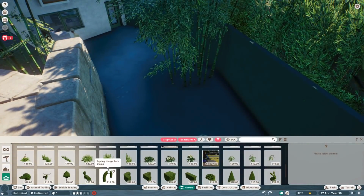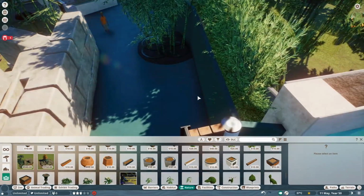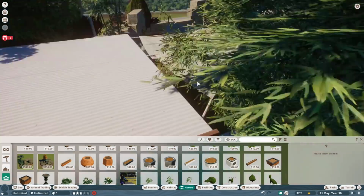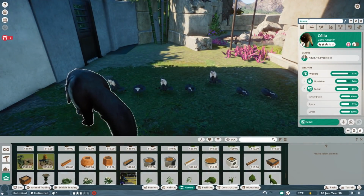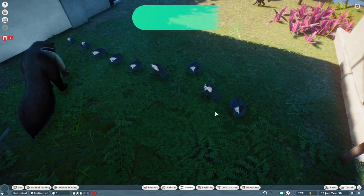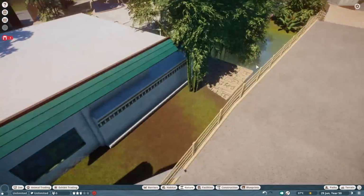So that said, let's talk the last couple minutes about my build. You can see that I'm now tackling the inner part of the staff area. Now, I have to say that I am pretty impressed by how this turned out, looking at this Anteater habitat. I'm just very happy with how the habitat turned out on both sides. The new Anteater habitat is very lush, very overgrown. It's kind of shady in there.